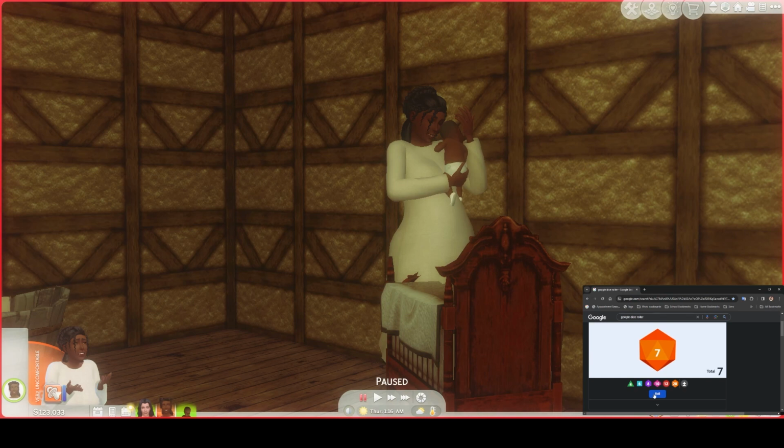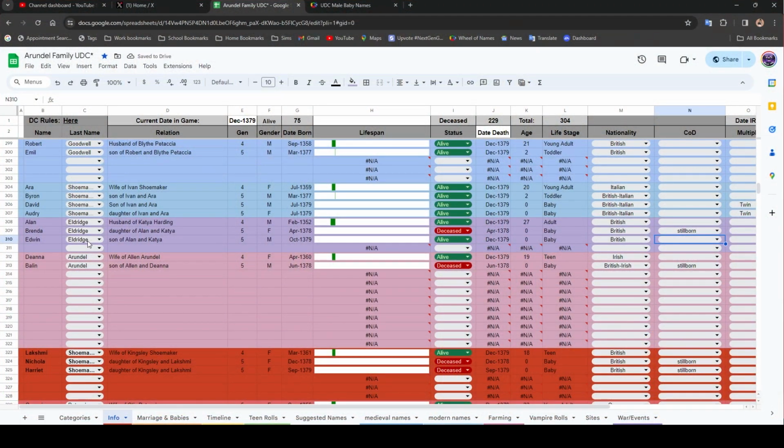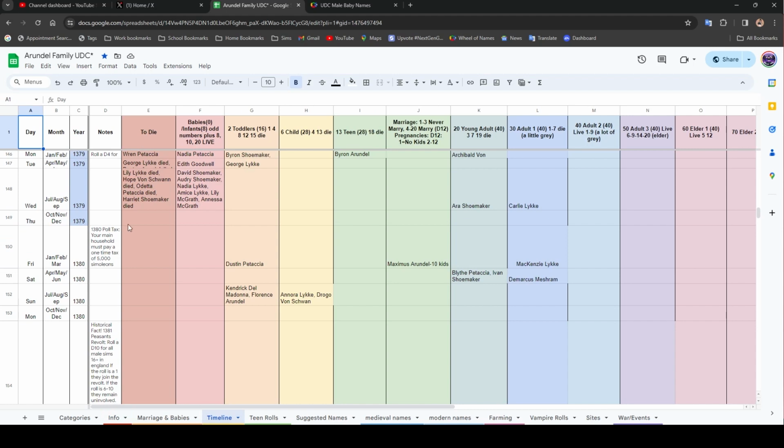So I am just going to update that on the timeline and put here that Katia has had Edwin Eldridge, and then we will age up little Edwin and give him his makeover and get his photo for the family tree. So we are in October of 1379, which is when Edwin Eldridge was born. He is of British descent, and I have updated the information tab. We are just going to put that Edwin has been born here on the timeline.